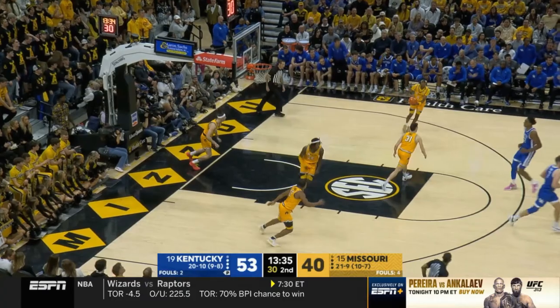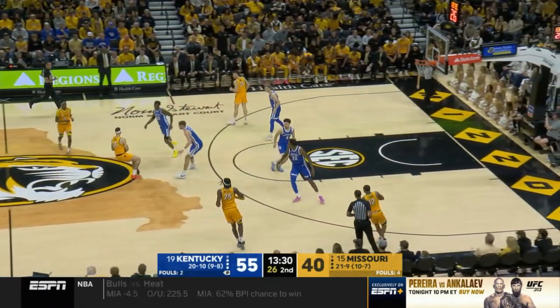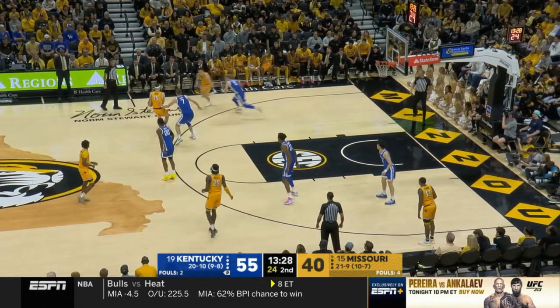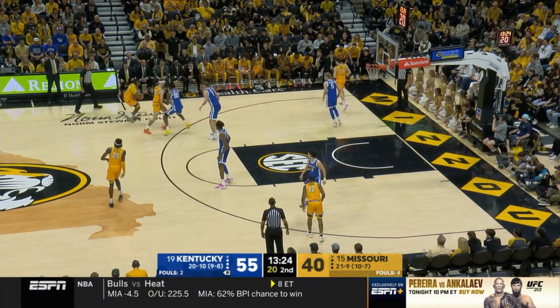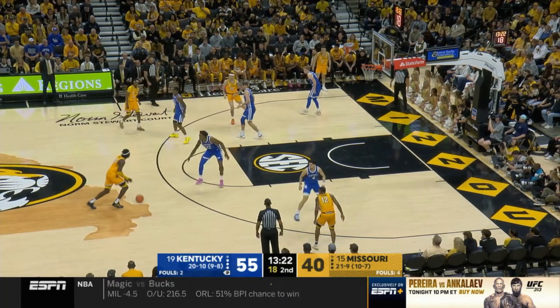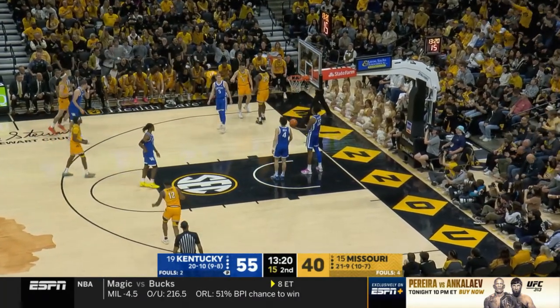Got it. Time and time again, when Missouri makes a big shot, Kentucky has answers. We saw Chandler do it to end the half. We saw Brea hit a mid-range. That time, Owe hits a mid-range. Owe getting it going in the second half as he has all season. Mitchell rolls it home.